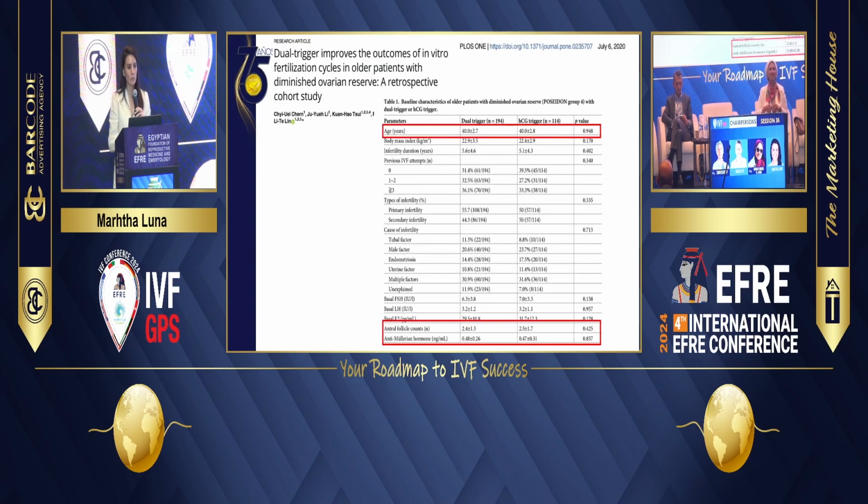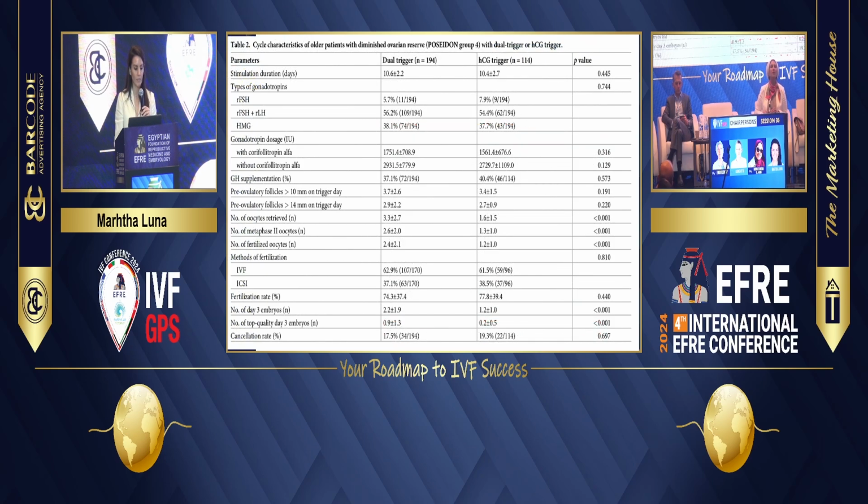And how about using dual trigger in poor responder patients? This was a publication from a few years ago. Close to 300 patients were included. Half of the patients were triggered with dual trigger, the other half with HCG. These are patients with an extremely low ovarian reserve with AMH levels below 0.5. An average age of 40 years.